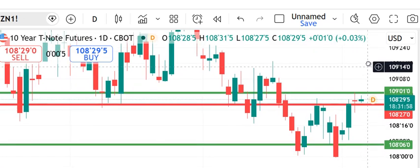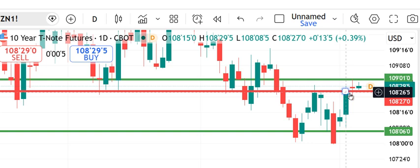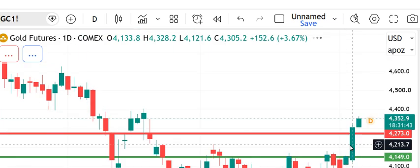The 10-year notes, how about that? It breaks below its sell level. Dollar difference in that market is $652.25. And what do we look for here? I'm looking for a sideways move in that market.